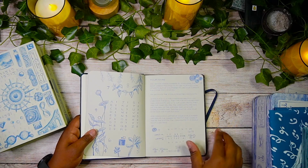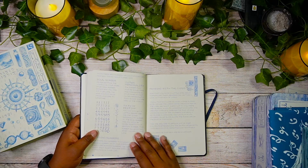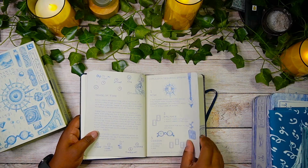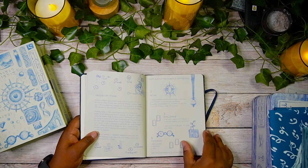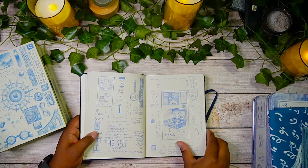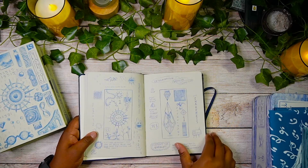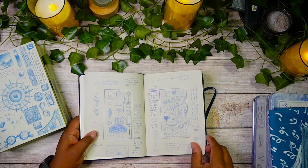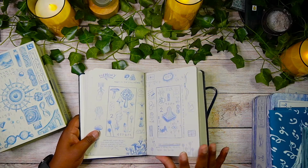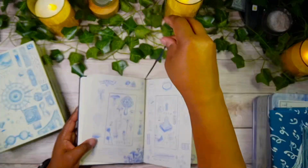But it shows how to convert your name into numerology. This is the letter to number key. We go into reading the cards, and then it talks about the different numbers here. So cool. Oh, hold on. Now this book has a little bookmark here.